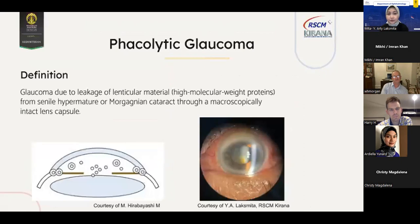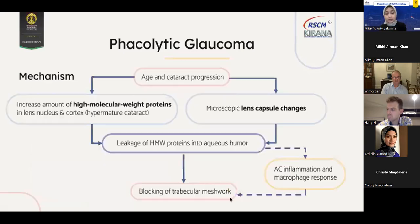The next form of lens-induced glaucoma is phacolytic glaucoma. This type of glaucoma happens due to leakage of lenticular material, which is high molecular weight proteins, from a hypermature or Morgagnian cataract through an intact lens capsule. The picture on the left shows the schematic mechanism of what happens in phacolytic glaucoma, and the picture on the right shows an example of our Morgagnian cataract patient.